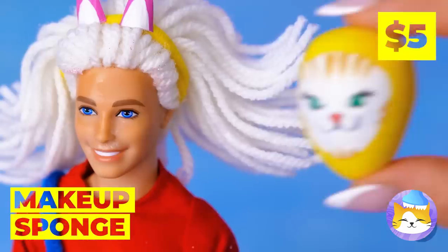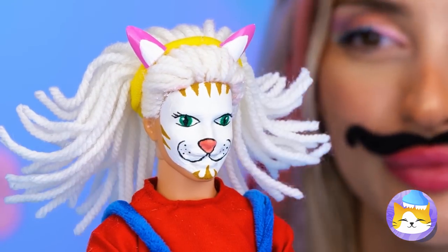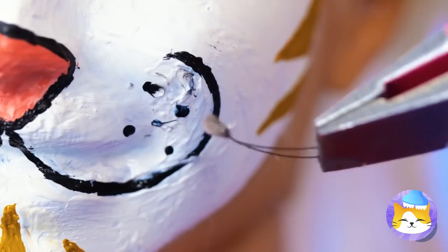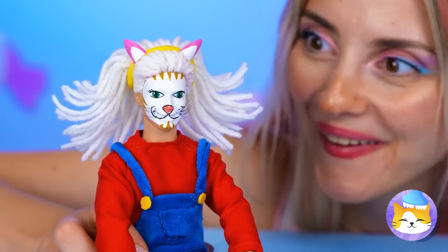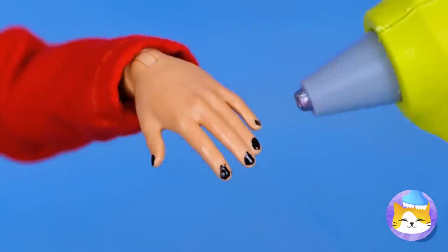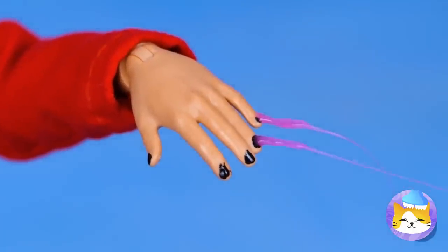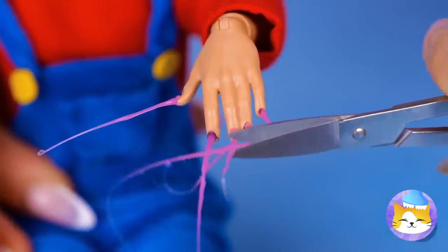Well, maybe we can try a new look. But every cat needs his whiskers. Careful, let's get plucking. Perfect. You're the cat's meow. Now let's work on those claws. Nothing a glue gun can't fix. Of course, what can't it help fix? Too long? I thought we could have gone longer.